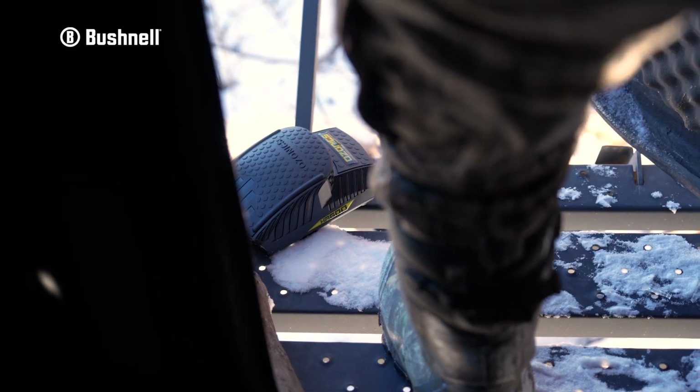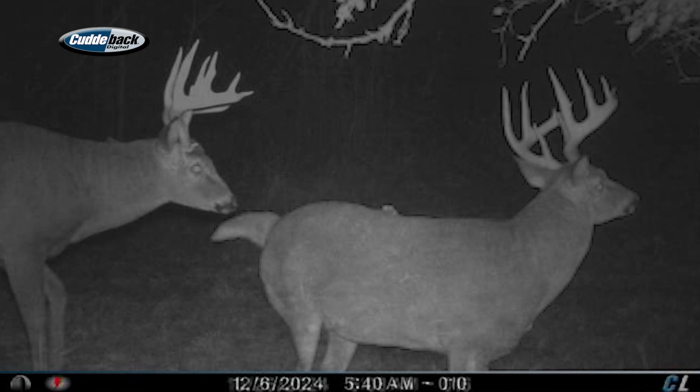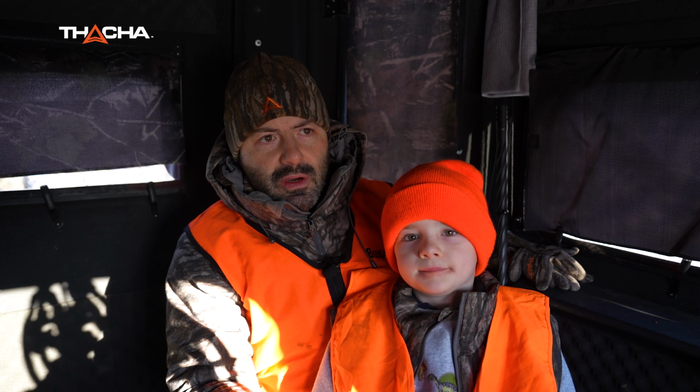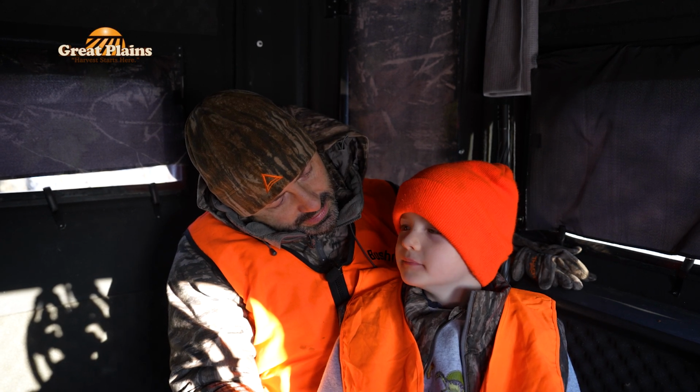The main buck we're likely to encounter here, or want to encounter here, is Marty. He's a 6.5-year-old deer we've got lots of history with. There are some other bucks we could run into here. If we get a close shot at a doe, we want to get Tate a deer, so we'll probably take a doe if we get a chance.